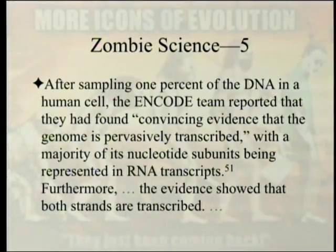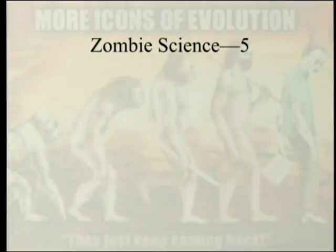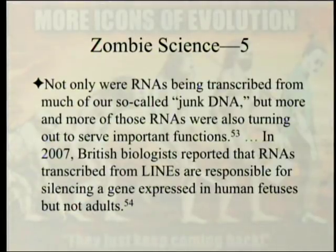The ENCODE team reported that they had found convincing evidence that the genome is pervasively transcribed, with the majority of its nucleotide subunits being represented in RNA transcripts. Furthermore, the evidence showed that both strands, not just the, quote, sense strand, are transcribed. Not only were RNAs being transcribed from much of our so-called junk DNA, but more and more of those RNAs were also turning out to serve important functions.